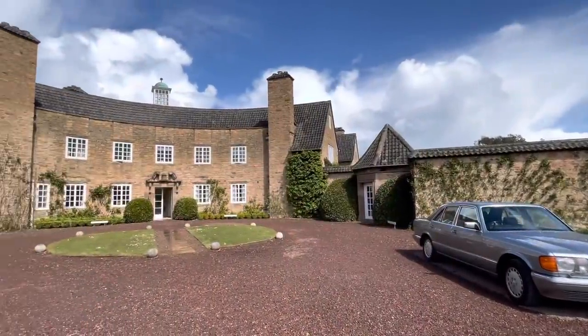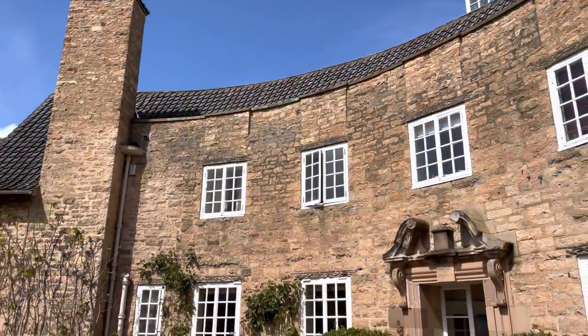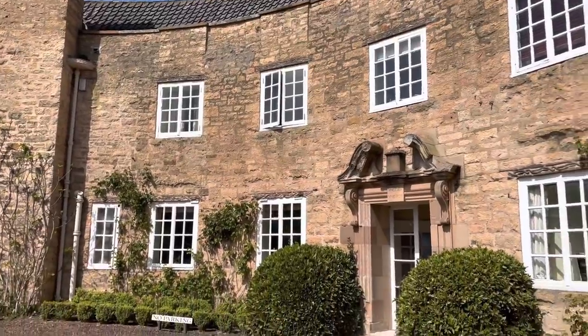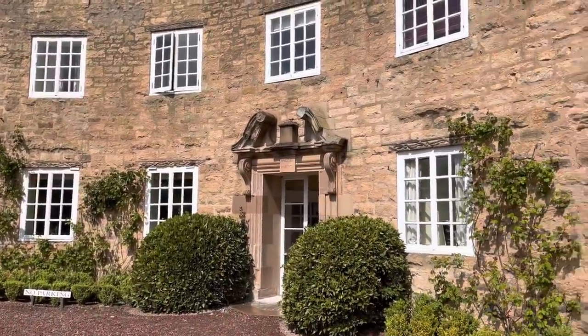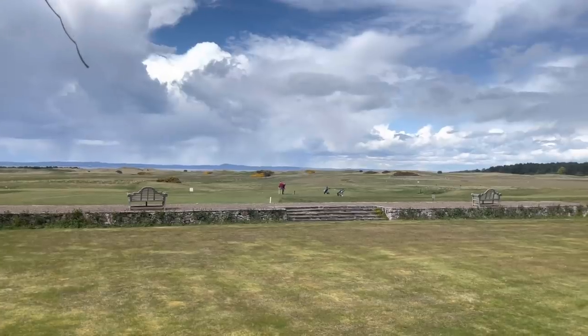Greywalls is an Edwardian country house on the east coast of Scotland. It was built in 1901 to designs by the famous architect Sir Edwin Lutyens and has been run as a hotel since 1948. Greywalls is probably my favourite house in the world. I just love its unassuming elegance and the feeling of calm and comfort it provides.